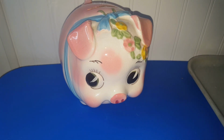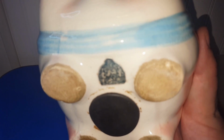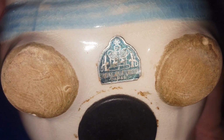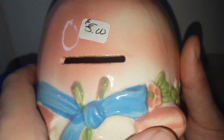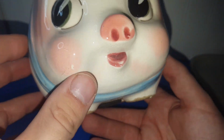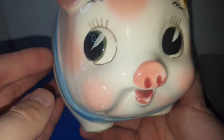So this next adorable item that I would like to share with you all was also $5. And it is an Art piggy bank ceramic. Here is the tag right here. Let me get a close-up of that for you. So it says Original Art Creations Japan. It's got crazing all over it, but it is super duper cute. And again, $5 that I paid for that. So I will be doing some research on that, and if it's not worth anything on eBay, it will more than likely be going to a live sale.